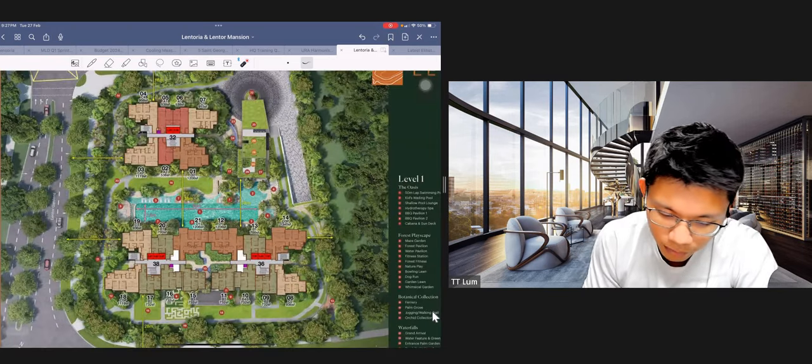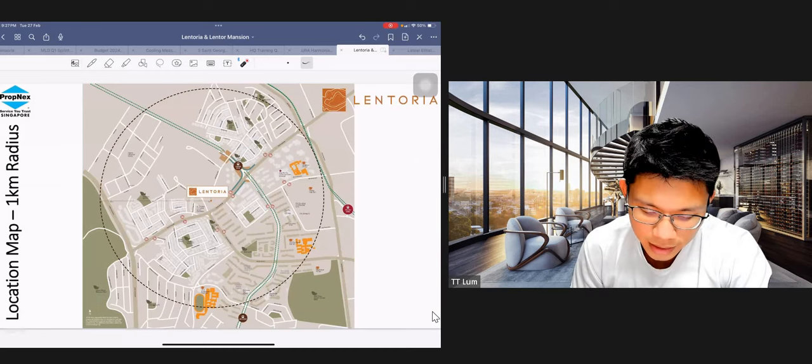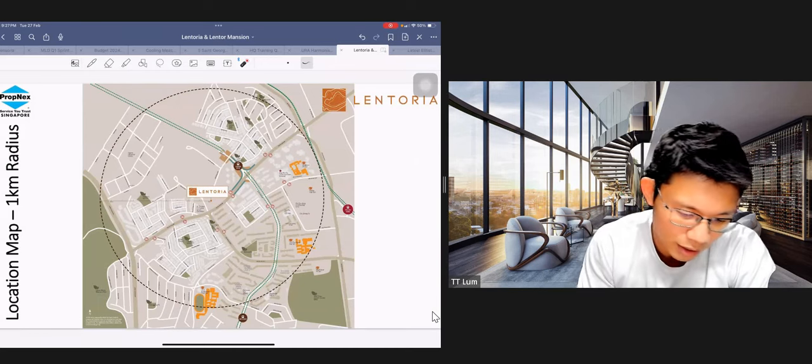This is the full 50-meter lap pool, so not too shabby. Lentoria, this is what I think they're trying to show, that within a 1 km radius.